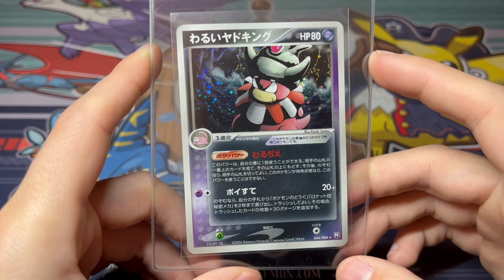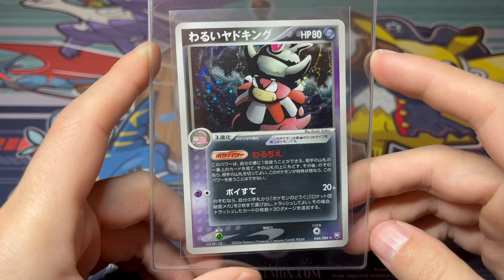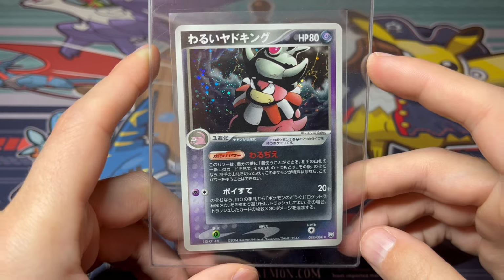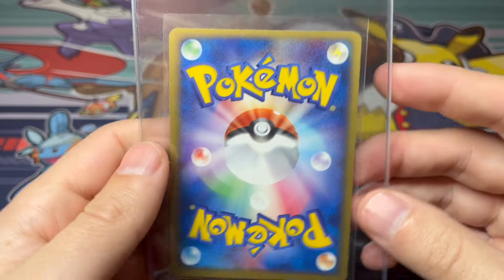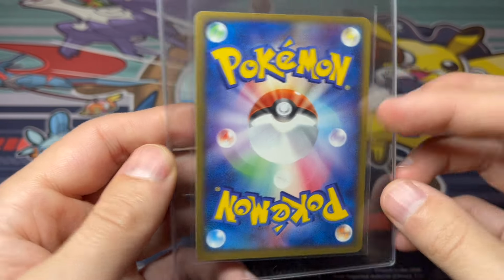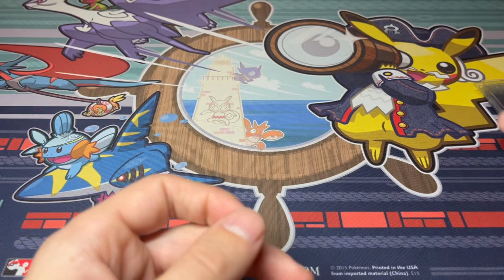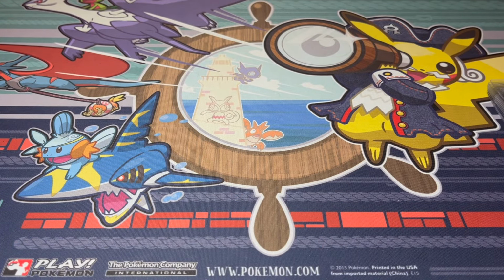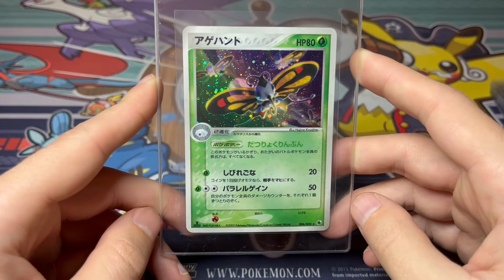We've got Dark Slowking from the Team Rocket Returns set. Amazing. Team Rocket holos are super popular, so hopefully this Slowking comes back with a 10. Even though Slowking itself is not one of the most interesting holos in that set. Again, it gets very hard to find those in good condition. I've sent off most of the ones that I've acquired over the years already.